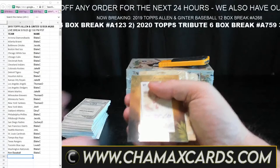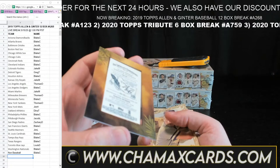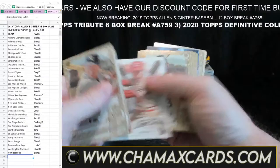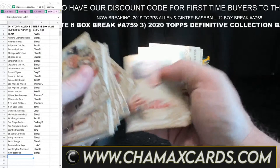What do we have here? We have Dakota Hudson for the Cardinals, auto card. Very nice. Blake C, nice hit. I like that. Thought an auto would have been this, being one of the special boxes.